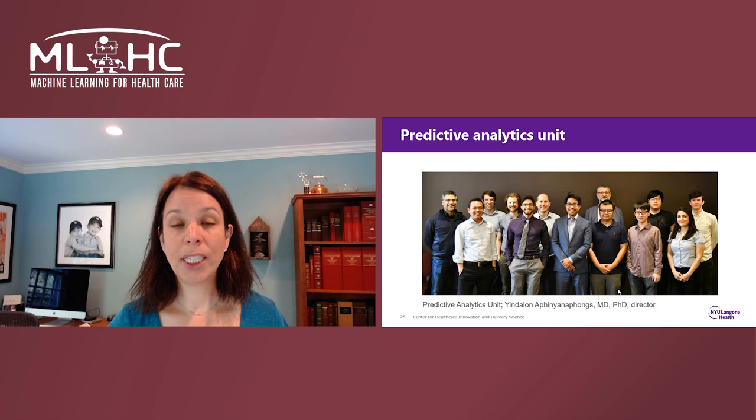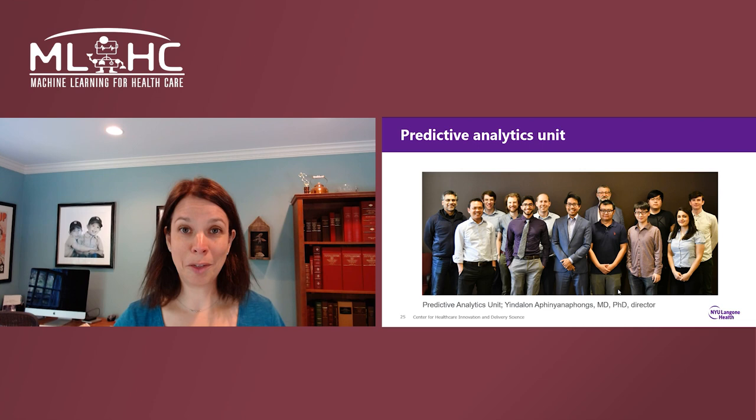The Predictive Analytics Unit at NYU has built all these models and many more besides. All I do is come along and complain about them as a clinician. So I really want to give credit to all these guys here. Yin Aphinyanaphongs in the center is the director of this unit. Thank you for your time.